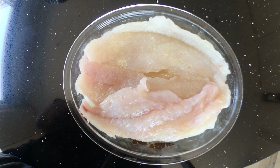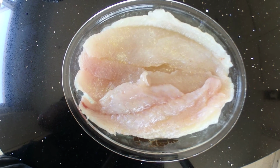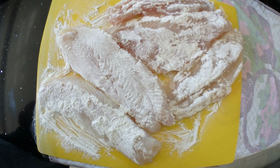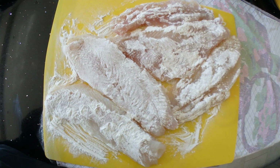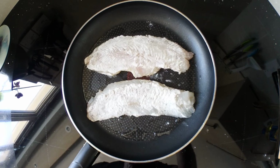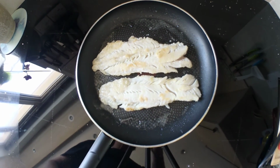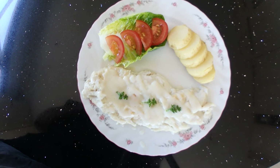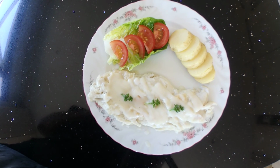Alright, so there's the fish. It's after 24 hours. Nice bit of pollock, and there's a bit of bass left over as well. So we're going to get that cooking. So the fish is going to be pan fried, and as you can see, it's been lightly floured to stop it sticking in the pan. So there you have it, a lovely bit of pollock with some white sauce, a bit of salad, and a little bit of potato. Absolutely perfect.